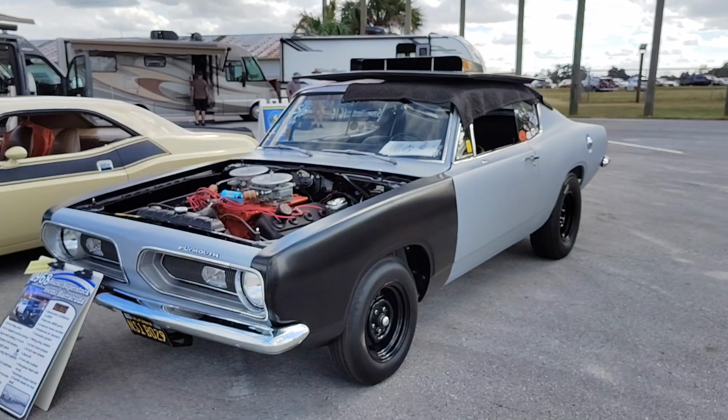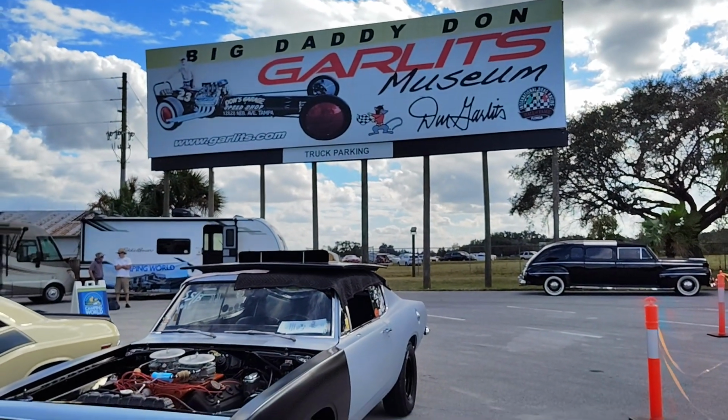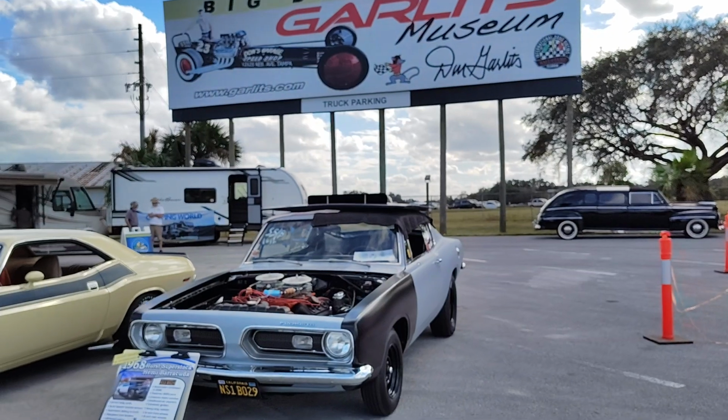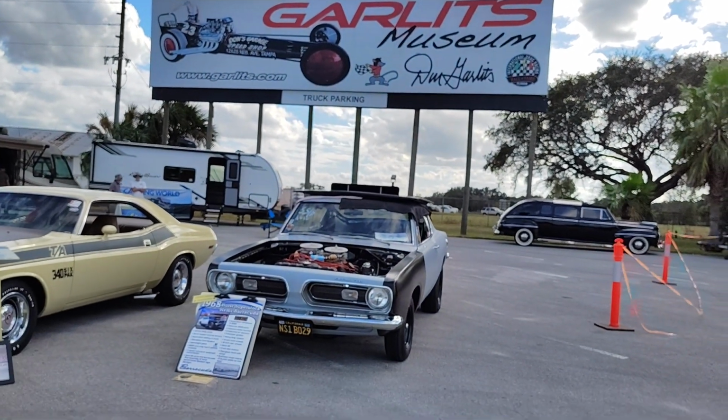We are here and it's wonderful. And this is Gau's Garage from 2024. Big Daddy Don Garlits. It doesn't get better than that for you Mopar people. Thank you so much.